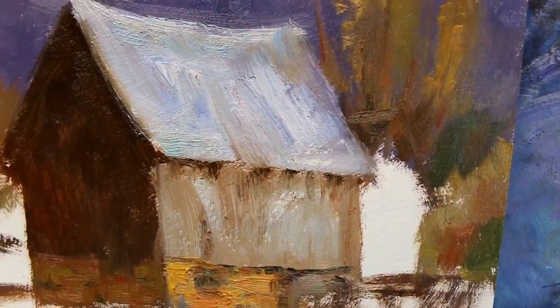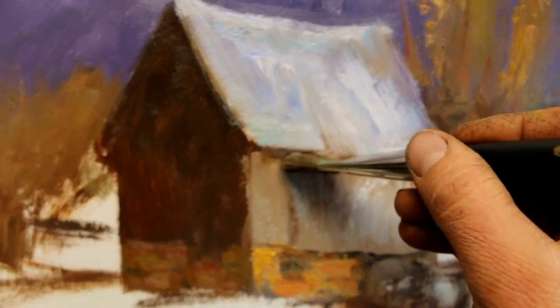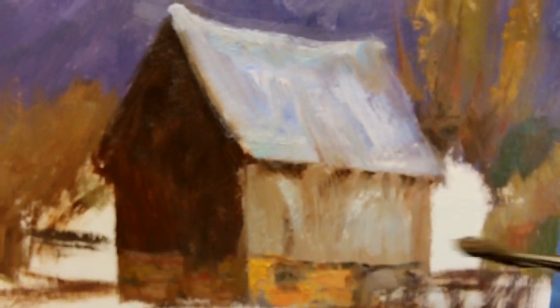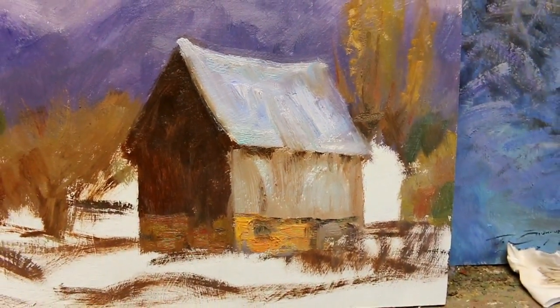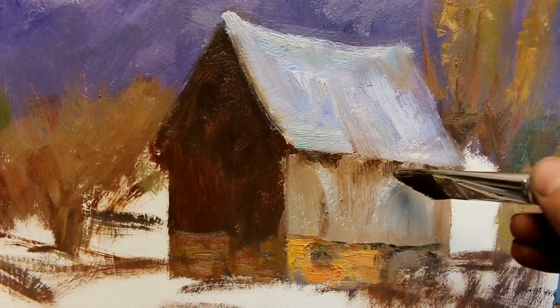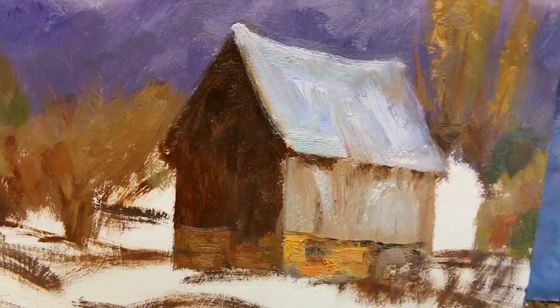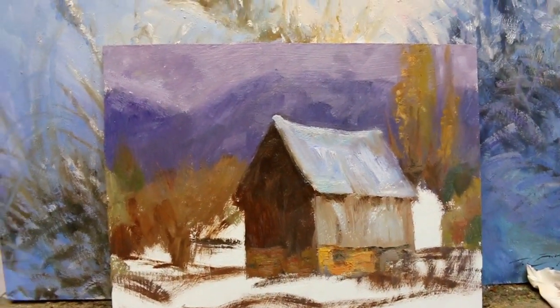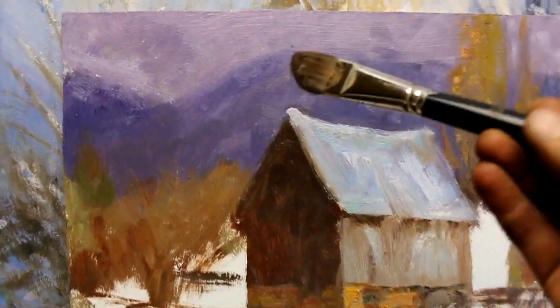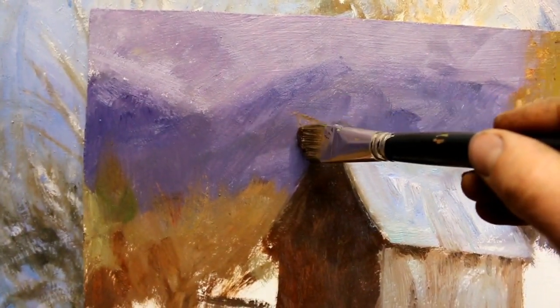I think this one was done perfectly, and yeah, that one's fine too. Although I like a little more of a determined or descript brush stroke. So don't want to overdo it though. Okay. Let's see, there's that thing coming off there.